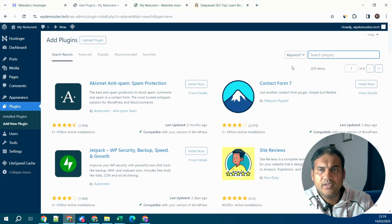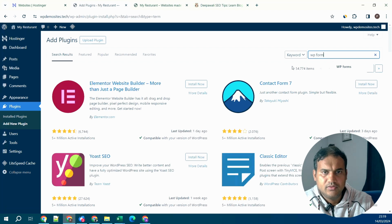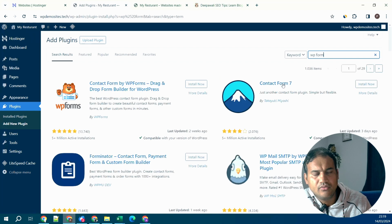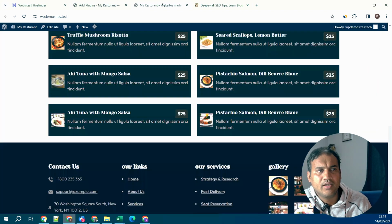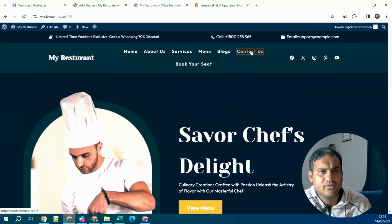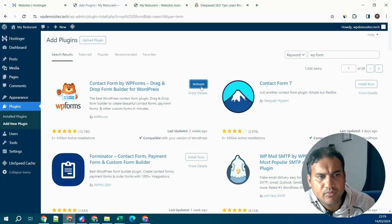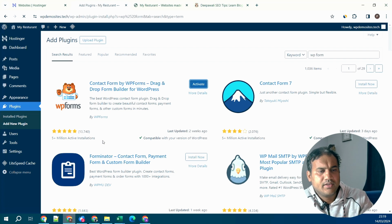The second plugin would be either Contact Form or WPForms. I prefer WPForms. So you can go to WPForms, and this is a contact form that will help you in getting the right contact. Say someone wants to contact you through this. Over here a contact us page is there, but you will see there is no URL. So once you create a contact us page, you can integrate WPForms into it. So you can activate it, and it is as simple as that.